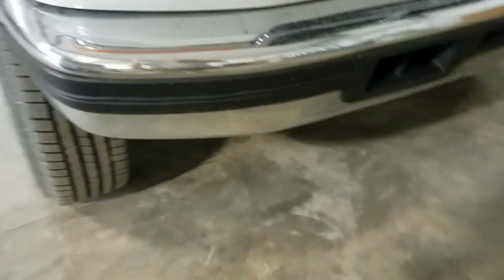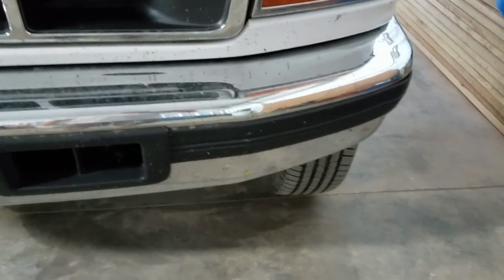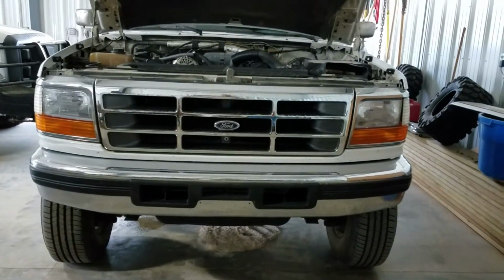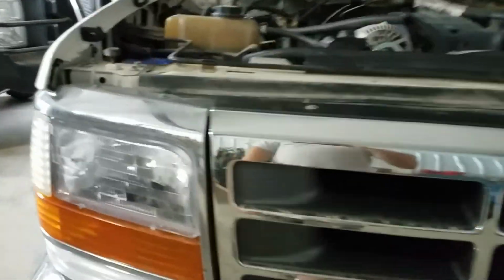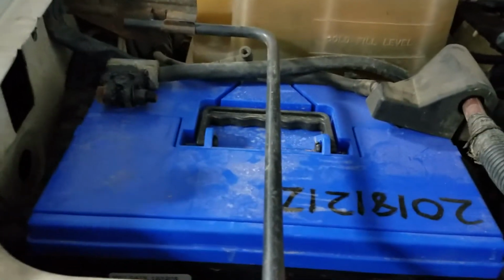Bumper, it's factory, it's in good shape. I don't think I'm going to go with the grill guard I was, so I wasn't going to change the grill. Have to maybe look at the original video, but I changed the grill to a factory one, which I think looks a lot better. The old headlights were fogged up. Forget toothpaste, bought a new one. New blue top X sides.